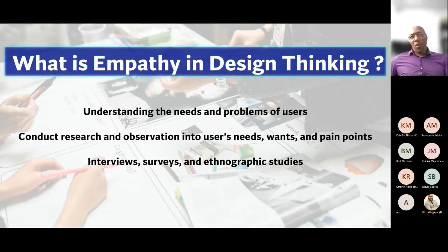In the second webinar, we looked at empathy, which we found out is a crucial component of the design thinking process as it forms the first phase of any design project. During the empathize phase of design thinking, the designer aims to understand the user's needs, their wants, their objectives by observing and engaging with them on a psychological and emotional level. This requires setting aside your assumptions and then trying to see the world from the user's perspective while gathering those real insights to inform the design process.